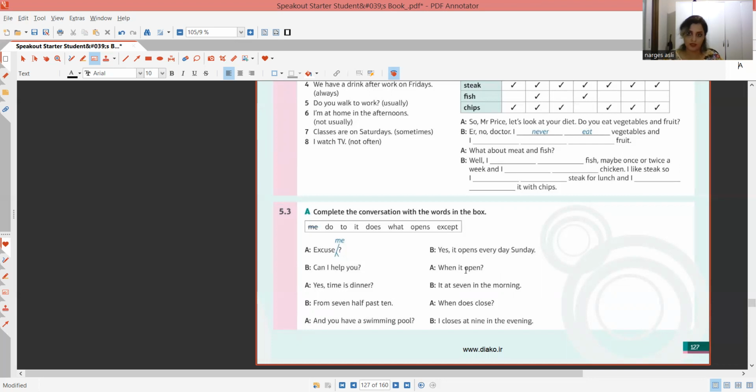When does it open؟ چه ساعتی باز میکنه؟ It opens at 7 in the morning. When does it close؟ چه ساعتی اون میبنده؟ بعد جمله‌ای که داز داشته باشه اون کلوزه دیگه ای اس نمیگیره. چرا؟ چون تو جمله‌مون داز داریم، دو داز داشته باشه فعل به صورت ساده میاد. When does it close? It closes at 9 in the evening. تمام، با من چک کن.